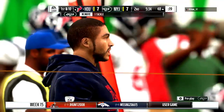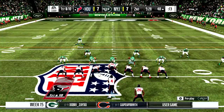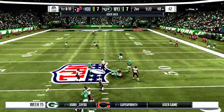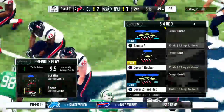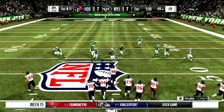So in Jet territory now. Here's 1st and 10 at the 48-yard line. Out of the gun, Watson. And he can't find a receiver, and he's brought down. Mike Pennell able to collapse the pocket and drop him for a loss of a yard. After the sack, here's 2nd and 11.